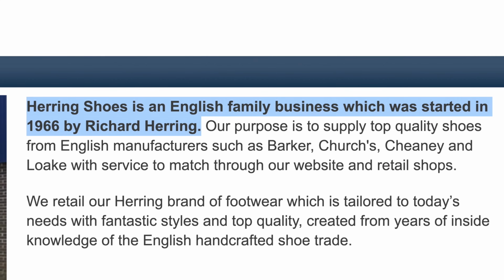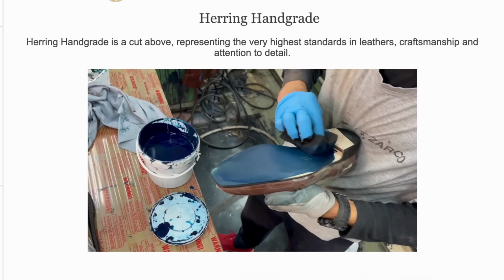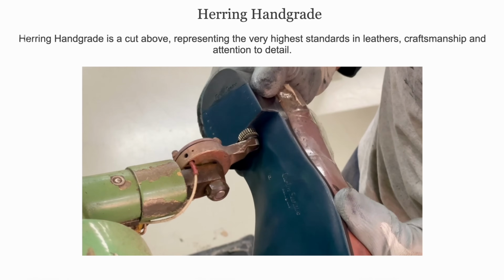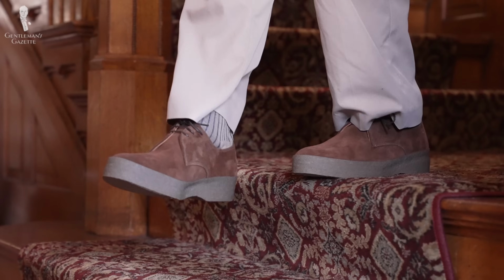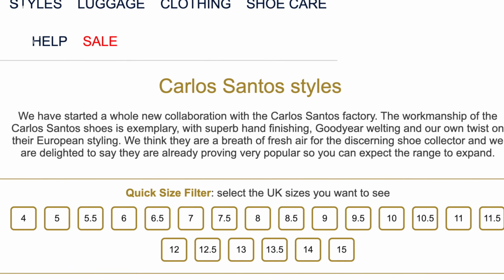Herring Shoes started as a shoe store in 1966, selling quality English footwear. Over time, they also created their own private label, which is not manufactured in their own factory, but in other factories and just private labeled. Sometimes they also have collabs, such as with Carlos Santos.